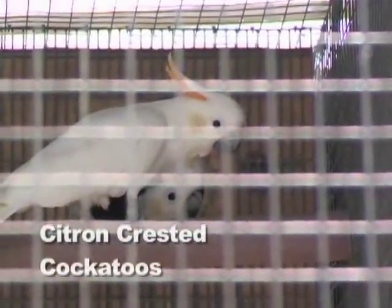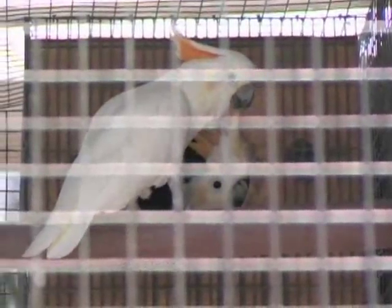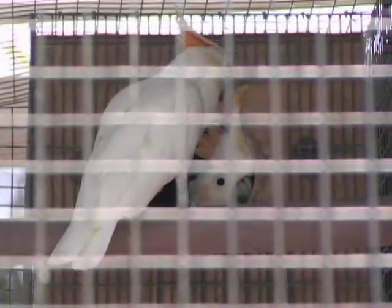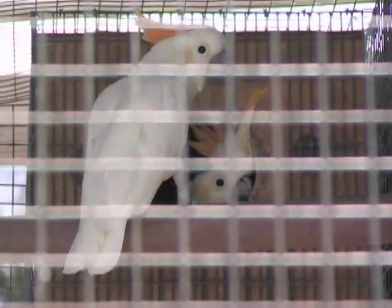This is a pair of citron-crested cockatoos. These have the orange on the top of their head. This is a full adult bird. They get about the same size as a lesser sulfur-crested cockatoo, slightly bigger. And they have a big orange crest that comes out, as you can see.